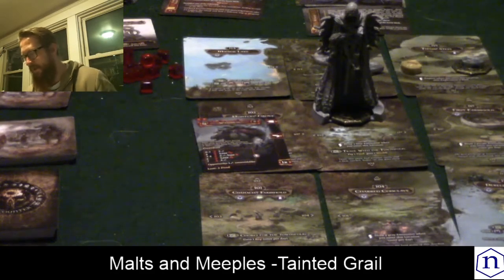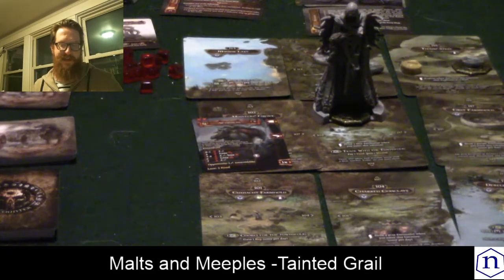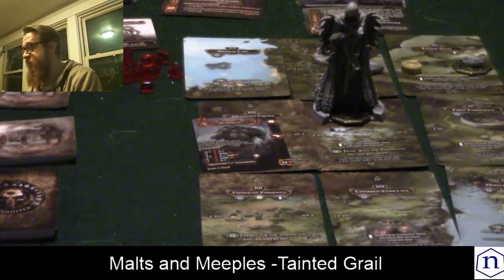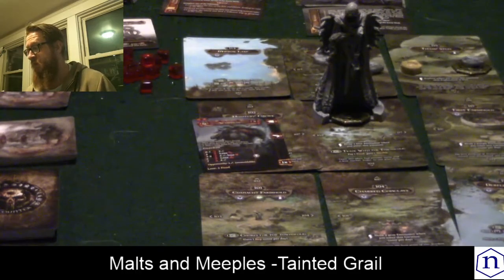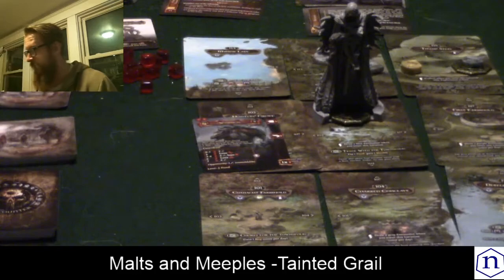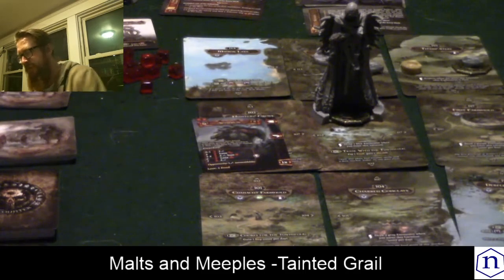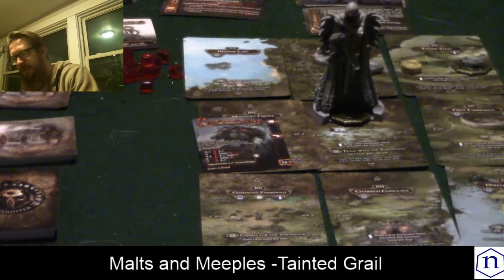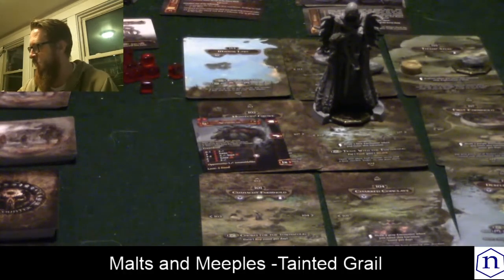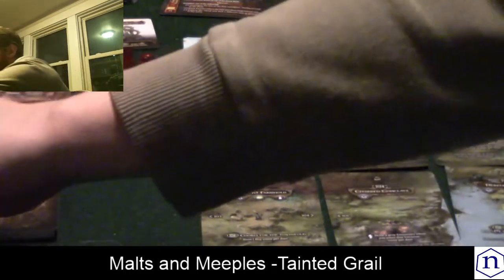114. The dream allows me to gain an energy, but I cannot. So, we've ticked everything down. We haven't moved our bear. Stays where it's at. I'm going to spend 2 energy to gather 2 food and deal with a green encounter.